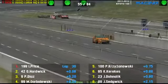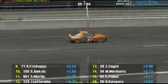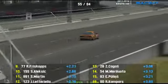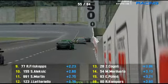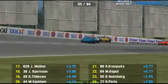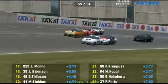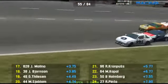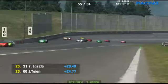Laszlo causing again a yellow flag, again spinning out in the final turn. But as he's nearly last, just Alpine behind him, this won't cause a caution. And now look at this pack racing. That's for 10th position.